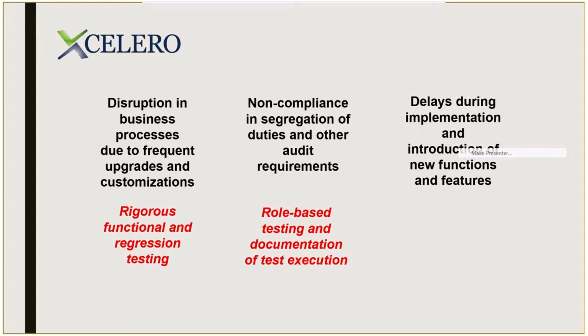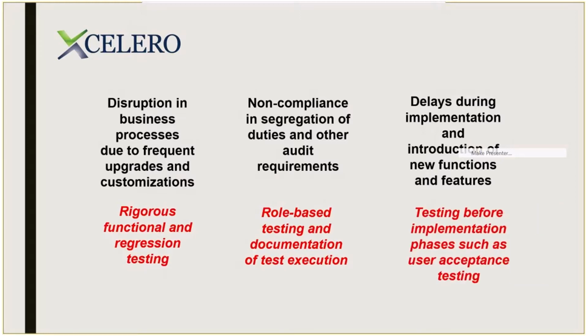And then lastly, there's delays in rolling out new features and functions because of manual testing. Face it, business users aren't willing to wait months for new functionality. And UAT, neither side really likes it. So we love to say that Xcelero is your virtual testing environment. So by the time you do move to UAT, you pretty much know everything you need to know ahead of time.